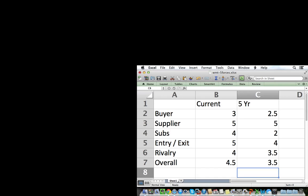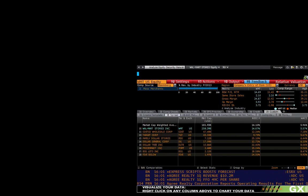Now, the final part is C, competitive advantage. I need to go back to the RV screen. Does Walmart, given this data, have competitive advantage? Yes or no? Yeah, I mean, just based on what their market cap is compared to the other countries. We're not looking at market cap for competitive advantage. Barely. Isn't their size a competitive advantage then?